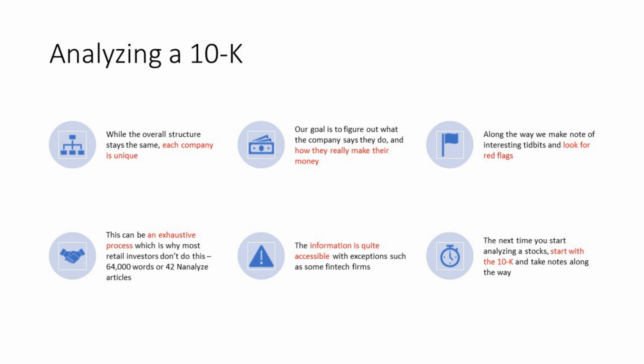It's 64,000 words, which is about 42 Nanalyze articles. It's why most retail investors don't go to this level of detail, or they pay us to. The information, though, is quite accessible. The exception might be some fintech firms that get very complicated in a hurry. So the next time you start analyzing a stock that you've come across that looks interesting, start with a 10K. Take notes along the way and see how that works out for you.